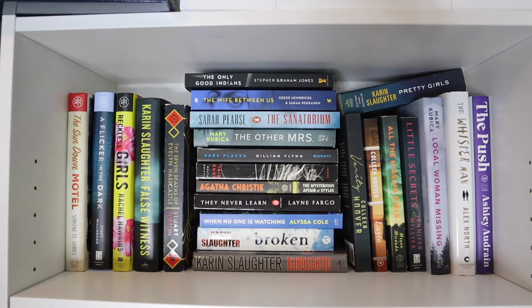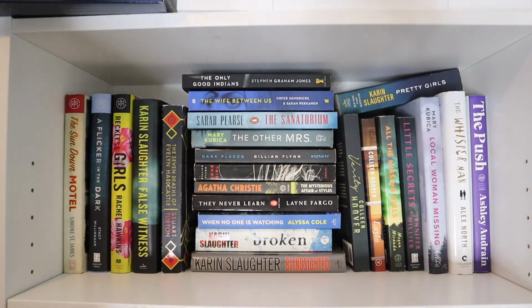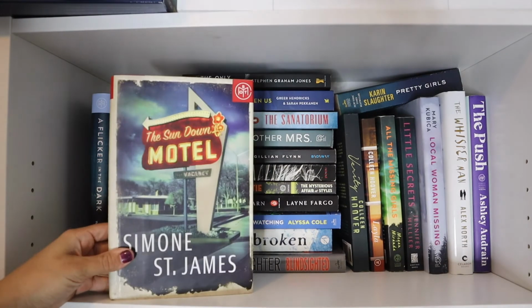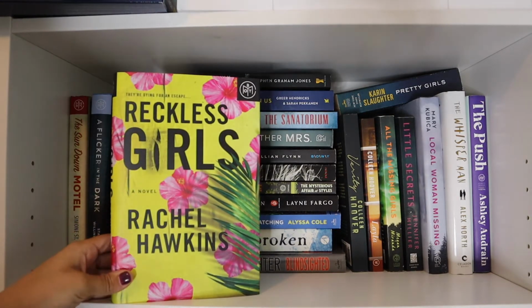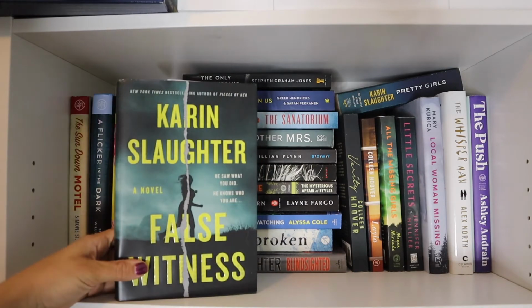Right, then we start the beginning of my thriller and horror sections. And I have 3 entire shelves for this because this is definitely the books that I pick up the most. And so in no sense of order at all, we have The Sundown Motel by Simone St. James, A Flicker in the Dark by Stacy Willingham. I definitely need to read this soon. It's an anticipated read for 2022. Reckless Girls by Rachel Hawkins, another 2022 anticipated read. False Witness by Karin Slaughter.